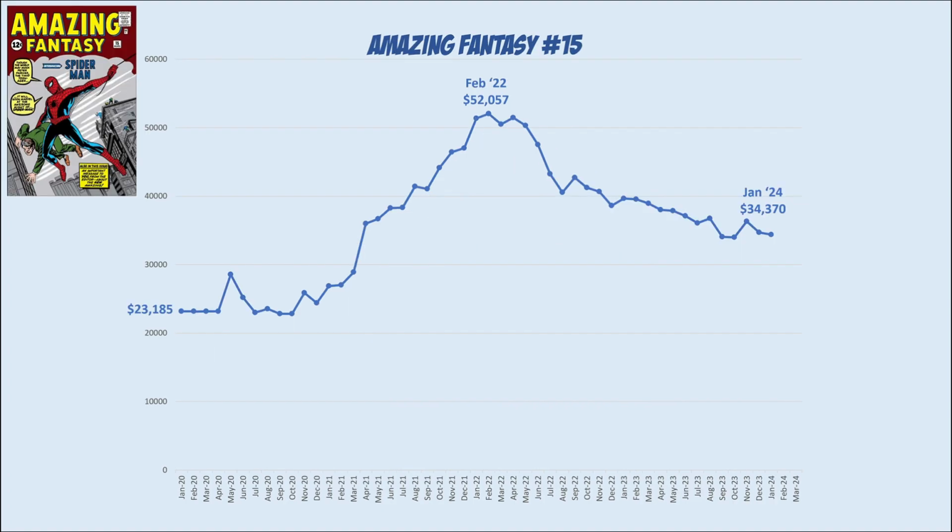All right. Last but not least, the King of the Silver Age, Amazing Fantasy 15, first appearance of Peter Parker and Spider-Man. When we left off in January, this was still a $34,000 book on average with the grades that we've included here. Couple months of a decrease. Will the trend continue? Let's see.